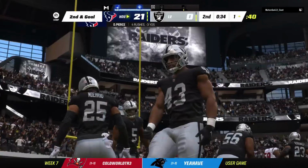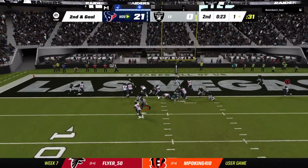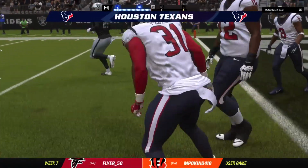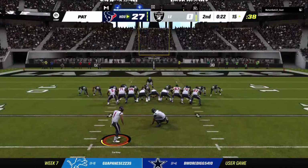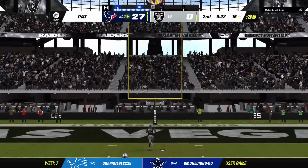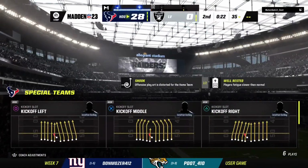Looking for a cutback lane, but nothing there as he's met at the line of scrimmage. Once more, it's Pierce. And he gets into the end zone. Touchdown, Houston. Dameon Pierce, his 7th rushing touchdown on the year. And the Texans continue to pull away here in this first half. Extra point up and good by Garibay. And a rout is on here in this first half.